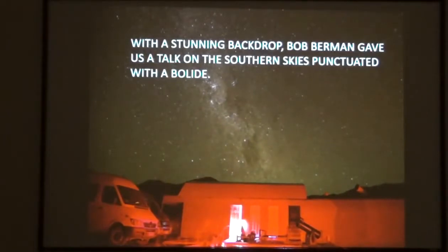Bob Berman gave us a talk just after sunset, and right behind him, right across the sky, there was this bolide, a huge bright meteor, and then it exploded in the air, as if he arranged it for his own benefit. It was almost too much. I'd never seen a bolide before either, and that was kind of a nice free bonus to the trip.